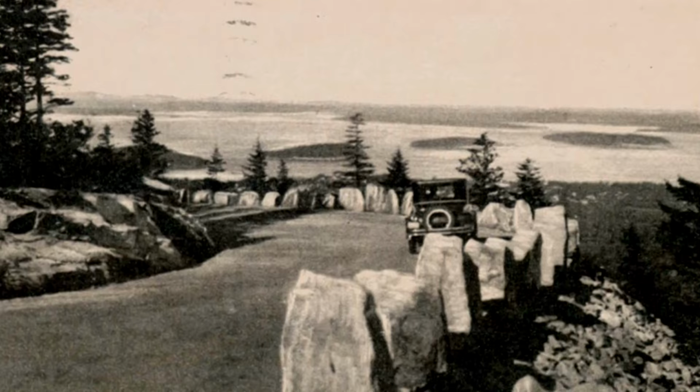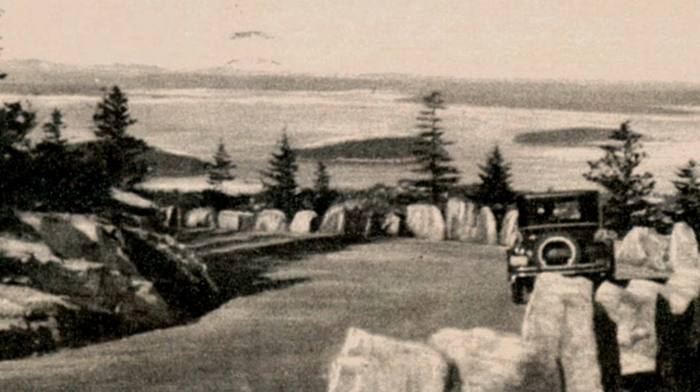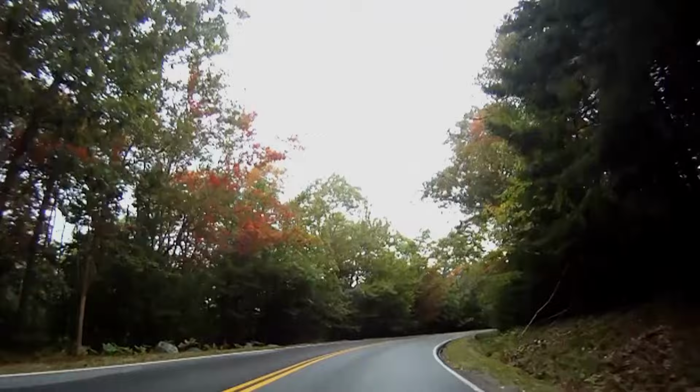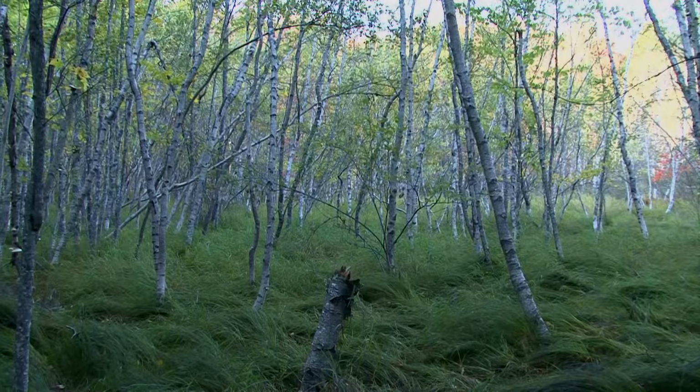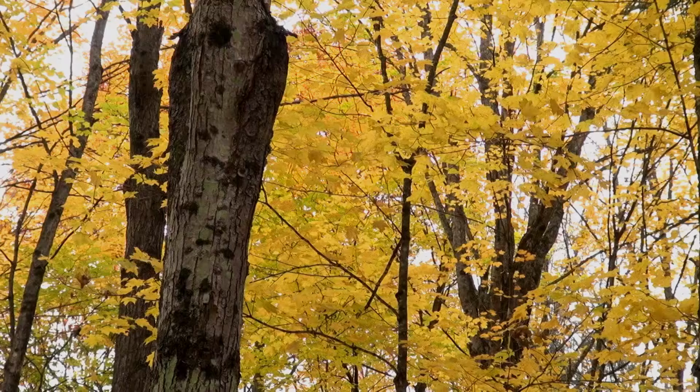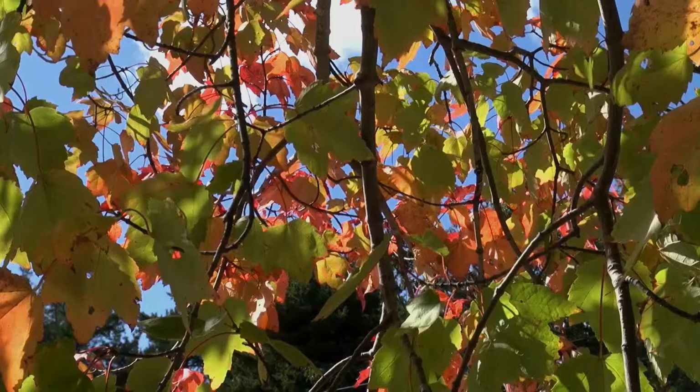Officially opened in 1931, the road takes you through Acadia's terrestrial ecosystems. First encountered are the trees of the eastern deciduous forest: aspen, oak, birch, beech, and maple.